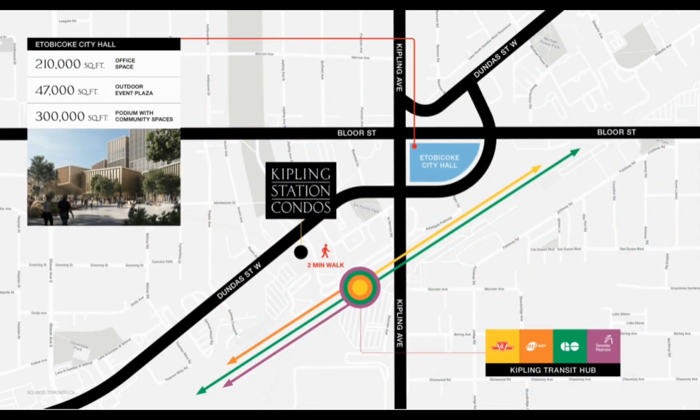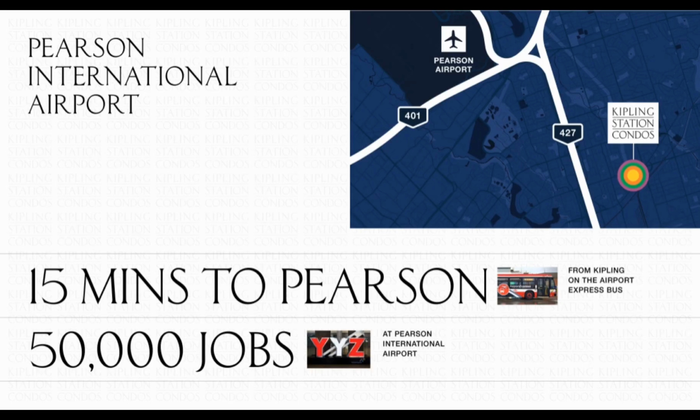You'll also be super close to Etobicoke's City Hall, which is supposed to be redeveloped with 210,000 square feet of office space, 47,000 square feet of outdoor event plaza, and 300,000 square feet podium with community spaces. With the Airport Express bus, you will be at Pearson International in 15 minutes.